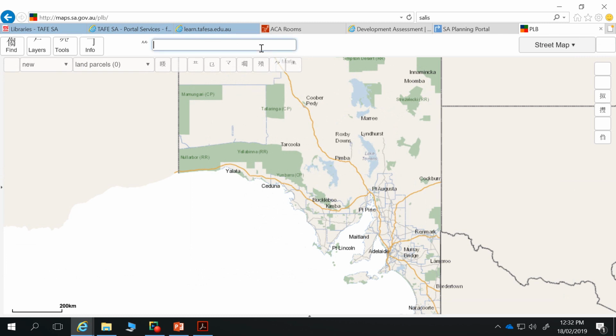Does anybody want to give me an allotment or a property address to look at? Don't have to, I can think of one. I'm trying to think. Can't think of our address here. 1128, maybe it is. I don't know. Let's have a look at that. 1128. See, test my memory. Going to come up? No. Trying to think of an address that's not the one for our thing.